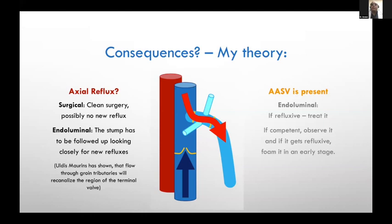If you do an endoluminal treatment, the stump, I know in Germany we are talking about going with a laser just until here because we leave no stump and so on. All these Maurins had shown perfectly that if you close until this level, the tributaries will wash everything again and the stump will reappear after a period of 1 or 2 months or 12 months. So in my eyes, you have to close at this level because if you close nearer, you have a higher risk of endoluminal heat progressive thrombus to the deep vein, and anyway, it will reopen.